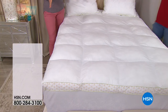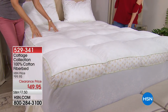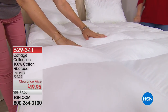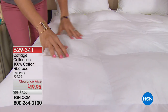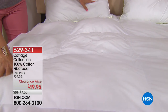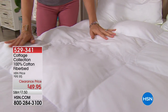Well, if you have a new mattress that you want to protect, this is great because it acts as a mattress protector. But if you have an old mattress that you want to give some new life, this is also perfect. It's like putting a feather bed on top of your mattress. It adds 2 inches of loft. Isn't that amazing? But this is hypoallergenic, just like these pillows, right? Yes. So it's got this polyfill. No one is going to have a problem with that.